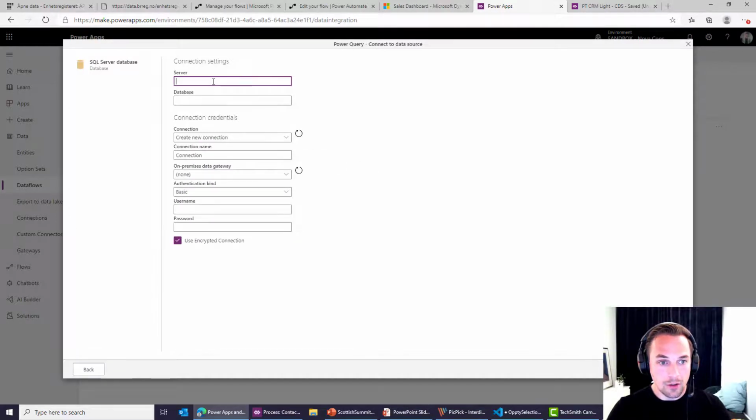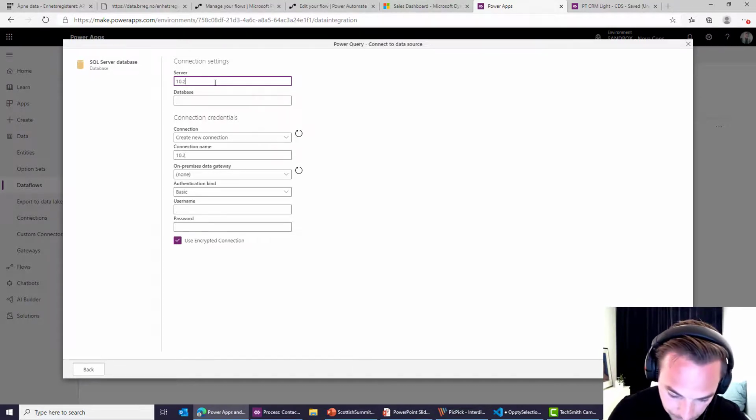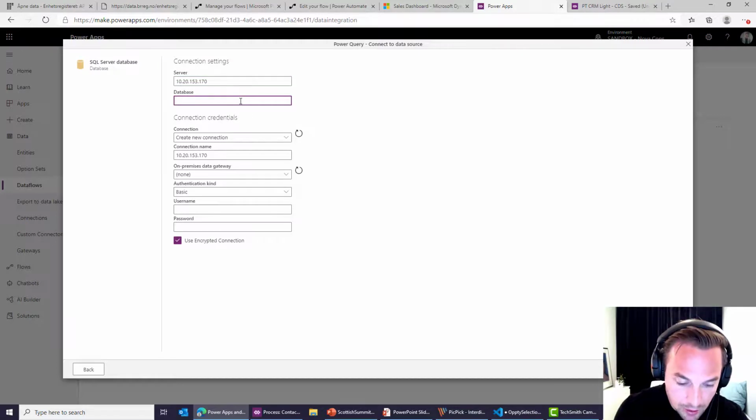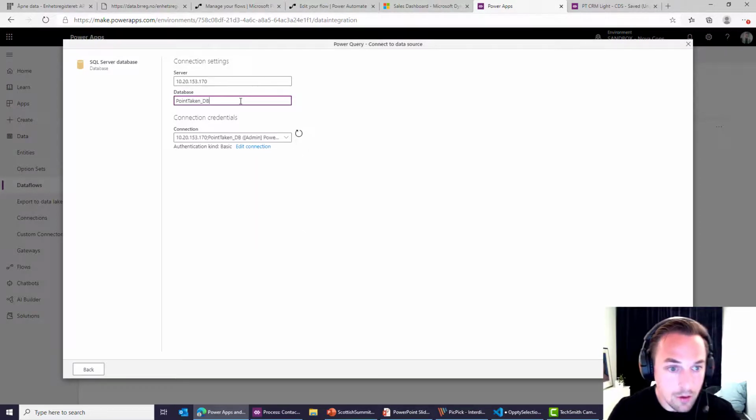And this is where it's interesting, right? For the server name here, I'm actually going to use the local IP address. And if you don't know what an IP address is, it's basically the name of a server, and it is like this. So it's 10. And the database we're going to be connecting to is. In theory, this should work. So let's see what happens.